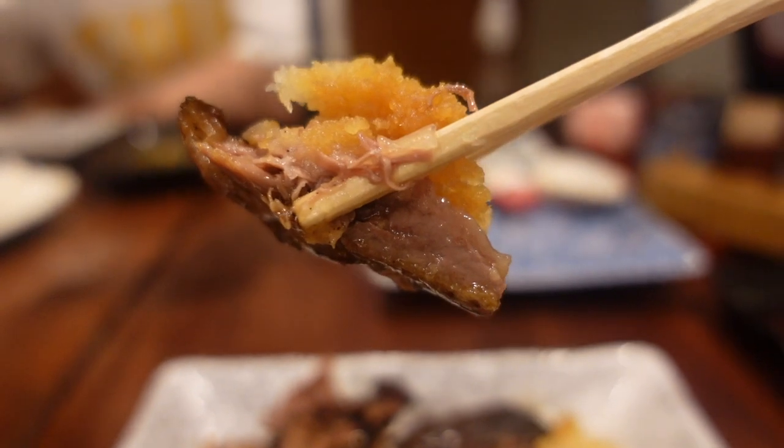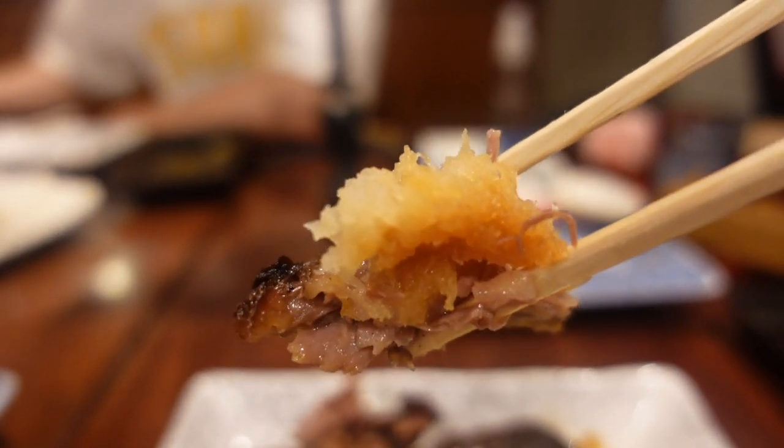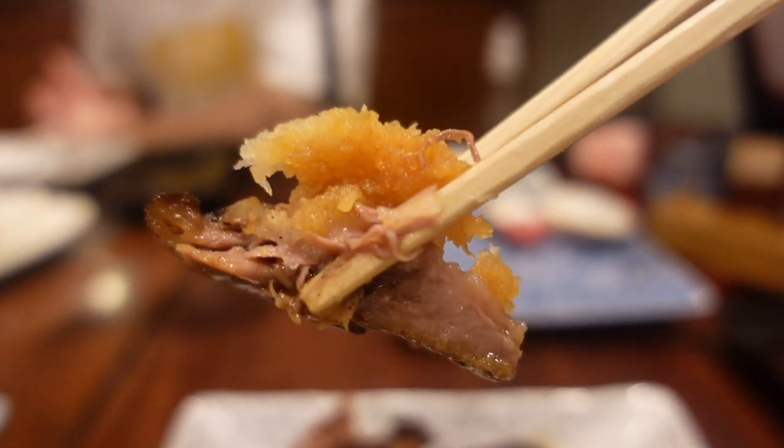Next, we're trying it with some grated daikon. There's a ton of meat on the tuna collar, so it's nice to eat it with grated daikon once in a while. The grated daikon adds a refreshing taste and is quite delicious.